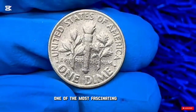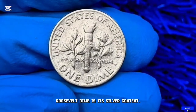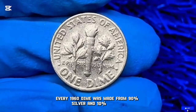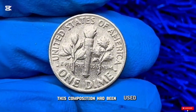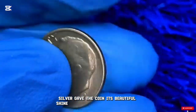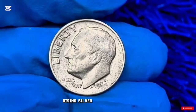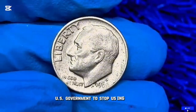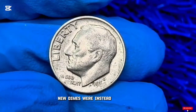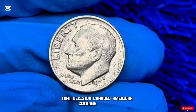One of the most fascinating aspects of the 1960 Roosevelt dime is its silver content. Every 1960 dime was made from 90% silver and 10% copper. This composition had been used for decades in American dimes. Silver gave the coin its beautiful shine and made it resistant to wear. In 1965, rising silver prices forced the U.S. government to stop using silver in circulating dimes. New dimes were instead made from copper, covered with a nickel alloy. That decision changed American coinage forever.